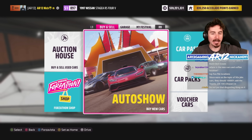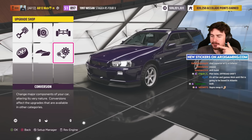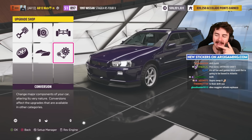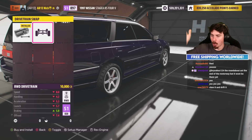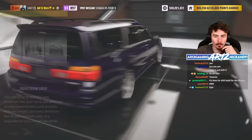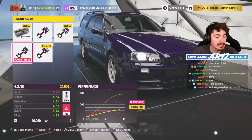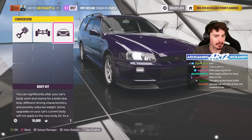I said that I would go and drift every single car in Forza Horizon 5. What if I turned it into like a GTX and removed the all-wheel drive and made it rear-wheel drive? Usually the longer the car, the more stable it is while drifting. I think rear-wheel drive for this might be really, really nice. Don't even think about putting a V8 in. I'm going RB26. All right, we're good.